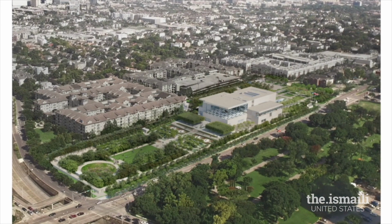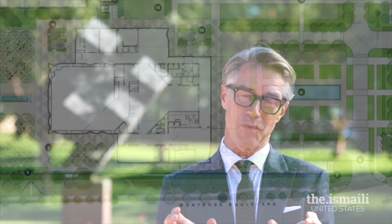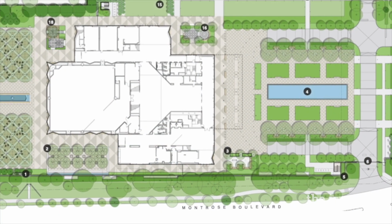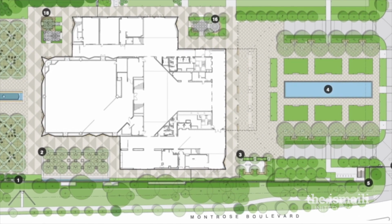The building is inseparable from the landscape. The two cannot function without one another. So an example of this is the four corners of the building mark the entrances to the social hall and the education wing, and each has a garden tailored to the different uses of the inside of the building.